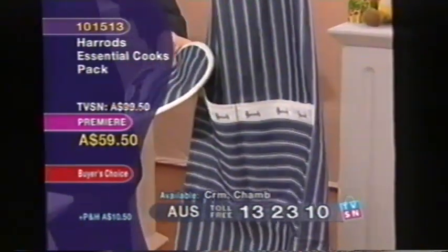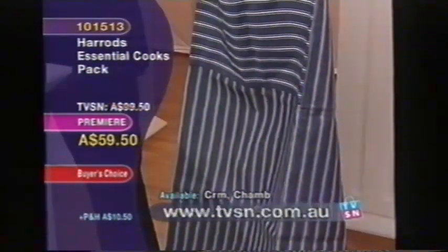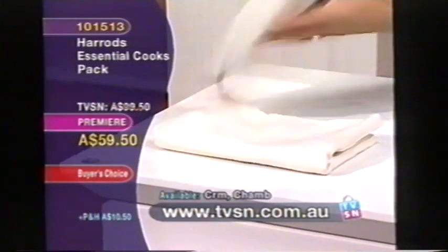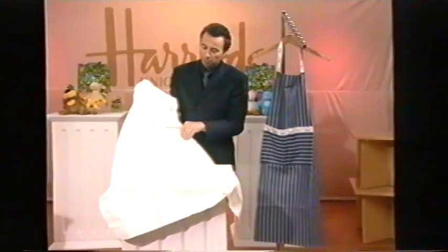Can I show you the other color also? I've got the cream one over here. Now the cream one is actually slightly different. The cream one is a square oven mitt. This is cool, isn't it? You can also pop your hand in there and use it as a counter saver. And the apron, let me see if I can throw this out really quickly. The apron is fantastic. No stripes with this one. They've kept it nice and plain, 100% cotton again, with Harrods right across the top and also on the strap that goes behind the neck. You're saving $40 on this, no less. Cream or chambray? I call it blue. 101513.